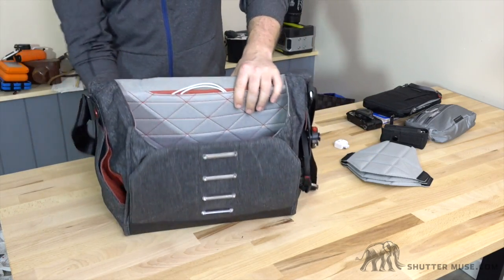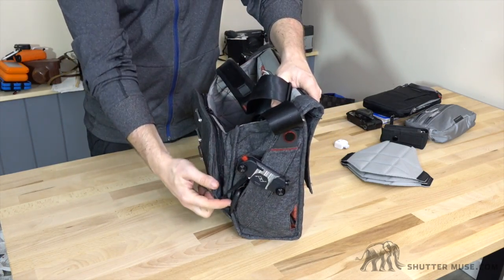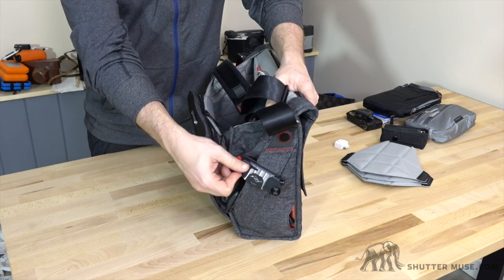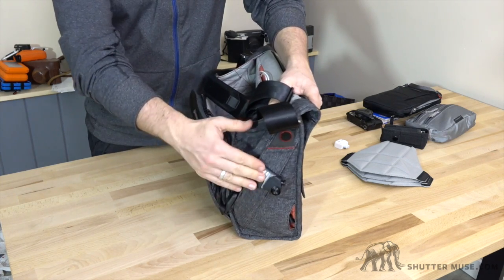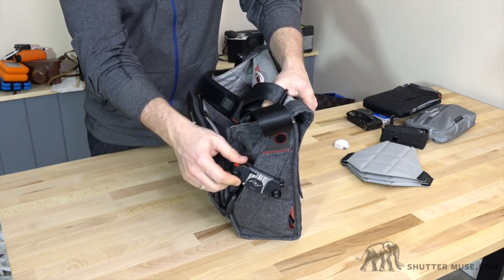So I think those are the main, oh no, we haven't even talked about the straps, have we? I forgot to mention the rail on the side here. You can see I've got my capture clip on here. So this is the Peak Design capture clip. If you're not familiar, it's a quick release clip that allows you to put a camera on the side of this bag. You can put it on all sorts of other things, but they have a rail on each side to put a capture clip on it.